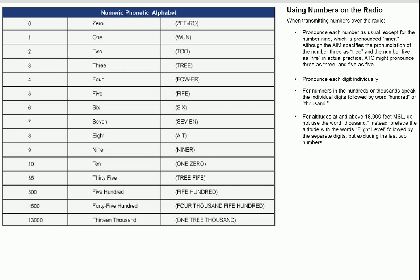However, for altitudes at and above 18,000 feet MSL, don't use the word thousand. Instead, preface the altitude with the words flight level followed by the separate digits, but excluding the last two numbers. For example, say flight level 210 to communicate 21,000 feet. Click each number in the table to hear the correct pronunciation.